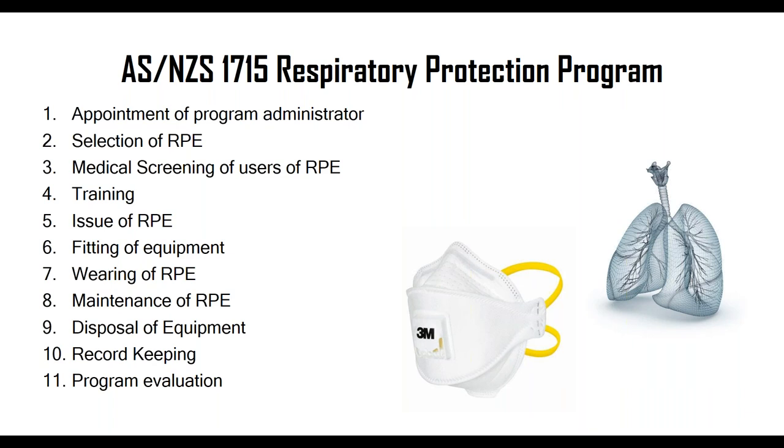So 1715 is a really good starting point to give you information and considerations for an RPP, a respiratory protection program. Someone's got to own the program, take ownership like any system. We need to select the products based on the hazard, the contaminants, the wear factors, a lot there. Obviously, the medical screening of the users of the respirators.